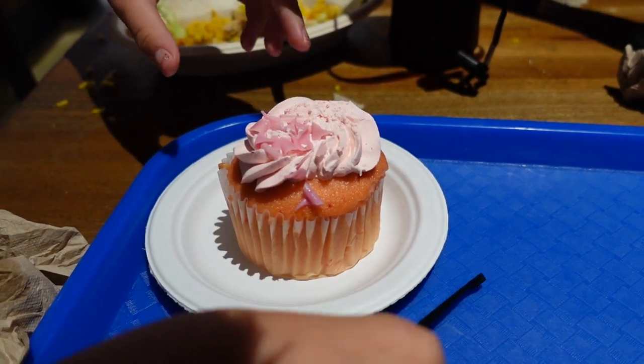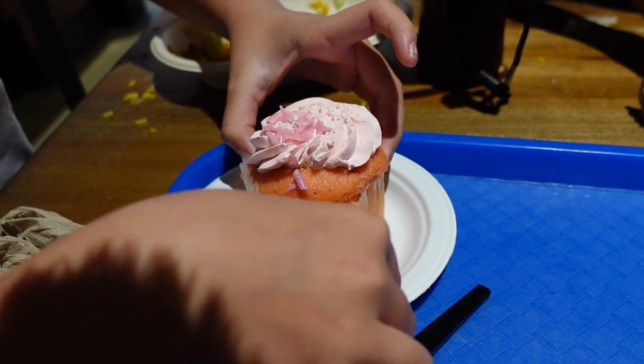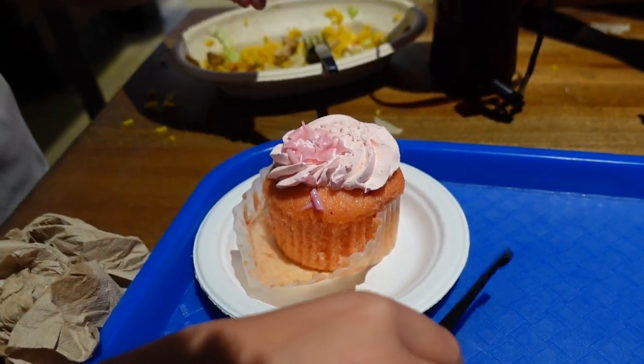Here's our strawberry cupcake. Go at it, Lorelai. This is so beautiful, I kind of don't want to eat it. Okay, you don't have to. You can give it to mommy. Excuse me? Just kidding, go ahead.